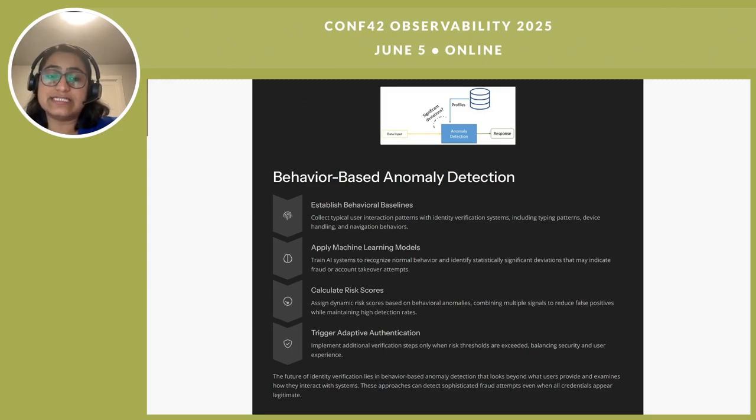Then we trigger adaptive authentication based on the risk scores. If the risk scores cross a certain threshold, the system can ask for additional verification, like an OTP, flag the session for manual review, or block the action entirely if it looks too risky.